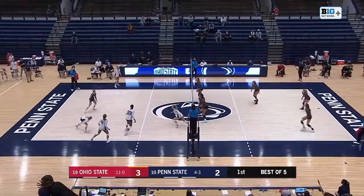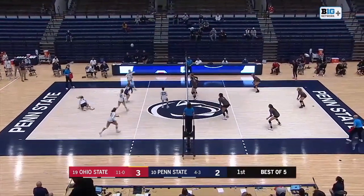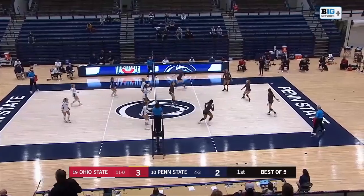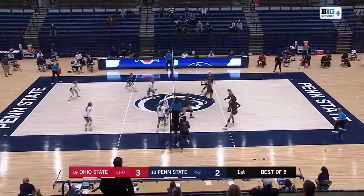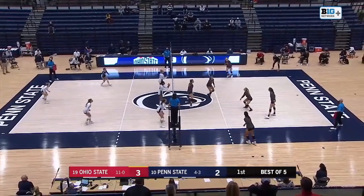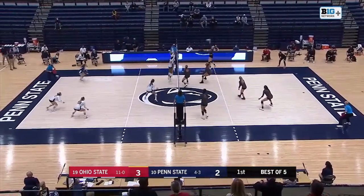Another serve from Witte. Stays flat on her feet. Blossom has to retreat to set that one. There's AC Fitzpatrick with an attack from there. That's going to be a set from the back. Over to the left side swing. Blocked by Penn State. Buckeyes cover. That one set again. Back to the right side swing.